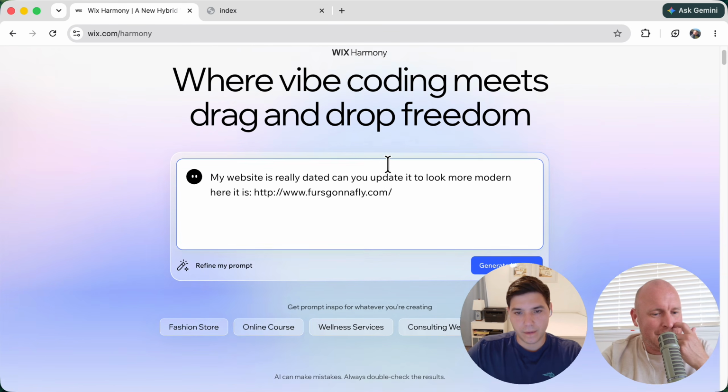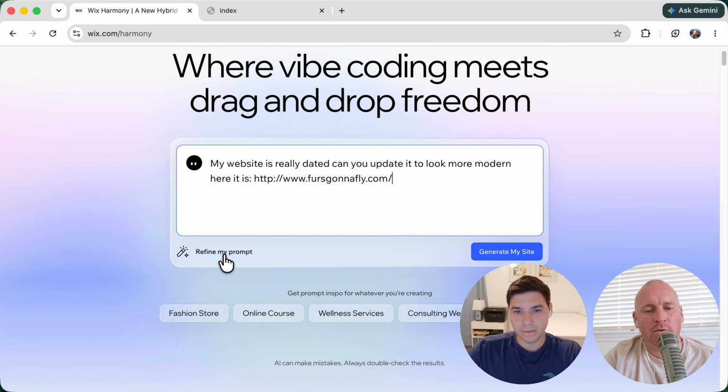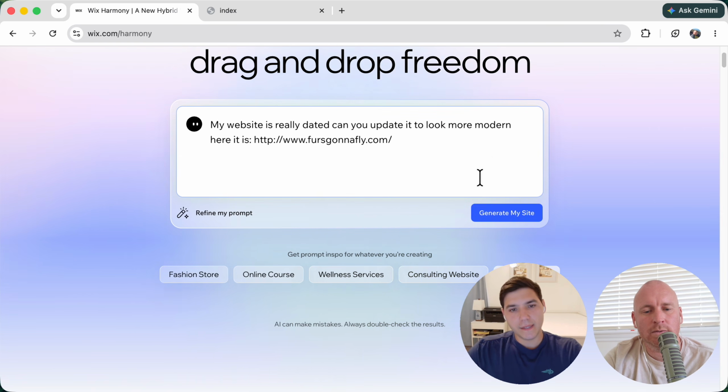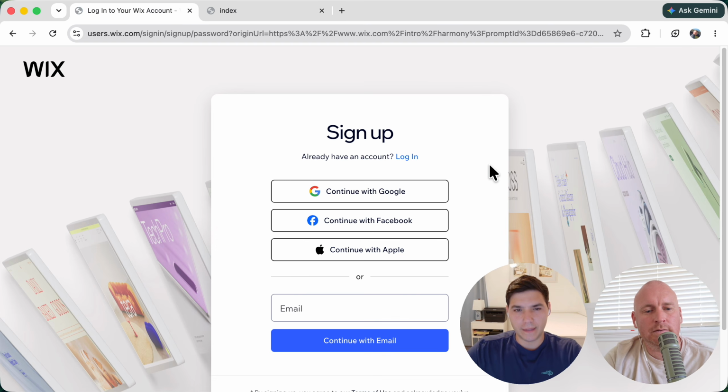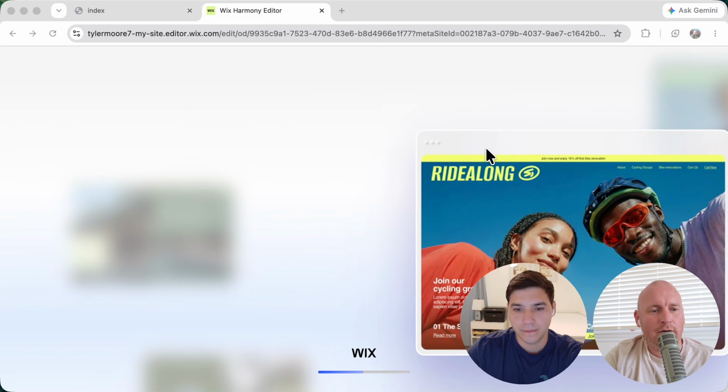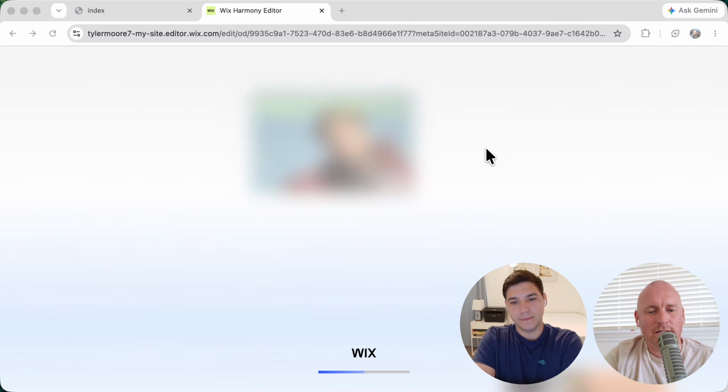Okay, so we have that. Do we want to refine the prompt or just generate my site? Let's just start with this simple prompt and see what we get. Okay, we'll generate the site and see what we get. The website is so old that it doesn't have a valid SSL, so I wonder if it will still be able to read it. All right, so it is working. Oh, nice.